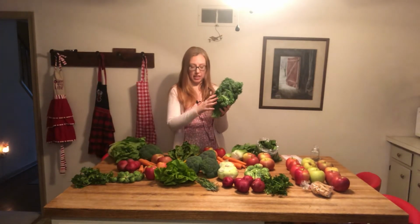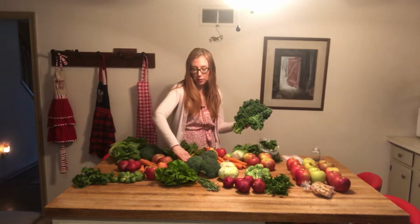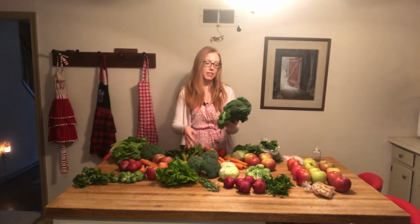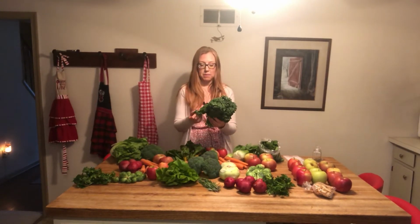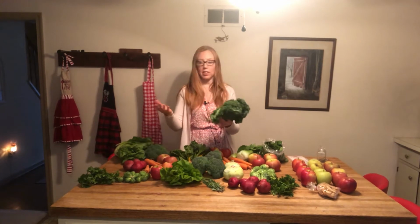Kale. So there's either kale or Swiss chard. A lot of greens can be used interchangeably, so feel free if you have a recipe that you like, maybe do a little bit of research online and see if they can be used interchangeably. For the most part they can, whether it's soups or frittata or just sauteing them up.